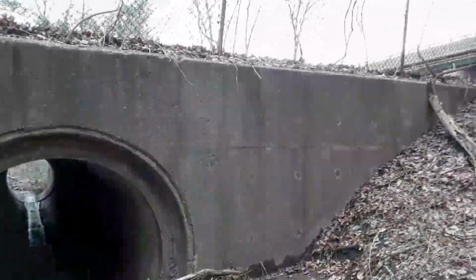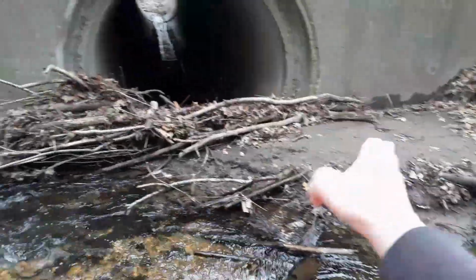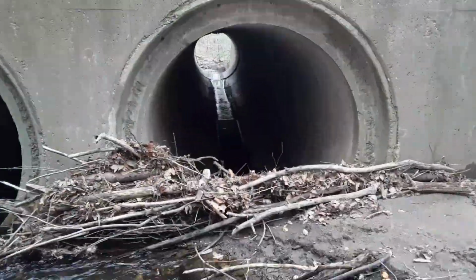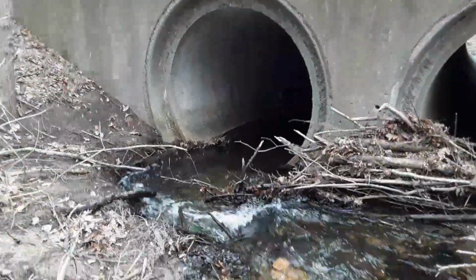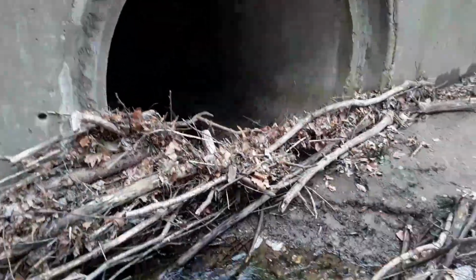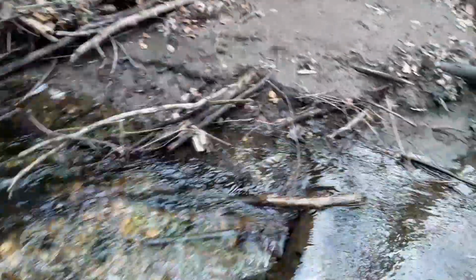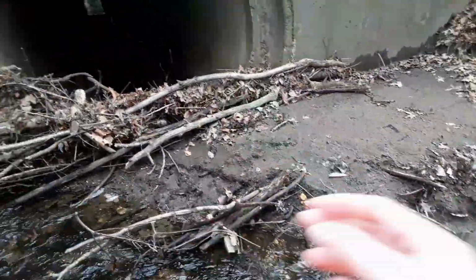So here I am today at the stream, going underneath the roadway. There's this big clog containing sticks and sand blocking this one. So all the water is being diverted over to this one. So I'm gonna get the water to flow through this one again. I have a shovel, so I'm gonna dig this out.